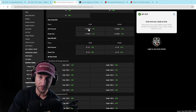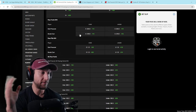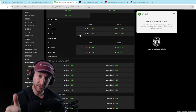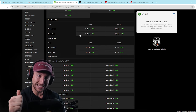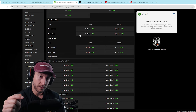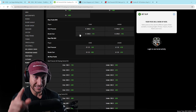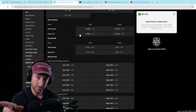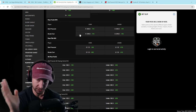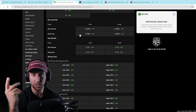I think I'd lean Dak's over. So right now, I haven't made any bets on this game. It's Friday. Still got to dig into it. But I would lean Alvin Kamara receptions. I would lean Dak carries or rushing yards. I would lean CeeDee Lamb receptions under. I would lean Dak Prescott passing yards over. And I would lean Saints plus the points. And I would wait, and I would take the 6.5. And God, if it got to 7, but that's what I would look at right now.